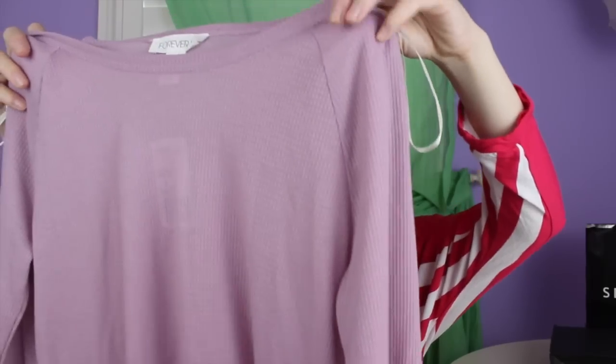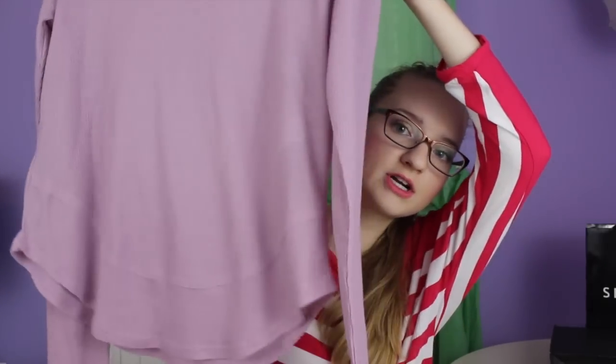So yes, and then I went to Forever 21. The Forever 21 at Carolina Place is under construction. They're expanding it, so it was just a teeny little store that I went to. But I got three things. I was really looking for basics and basic t-shirts, and I did get a few, as you'll see. So I got this top. It was like $12.90, and it's a really pretty lilac, really lightweight long sleeve shirt.